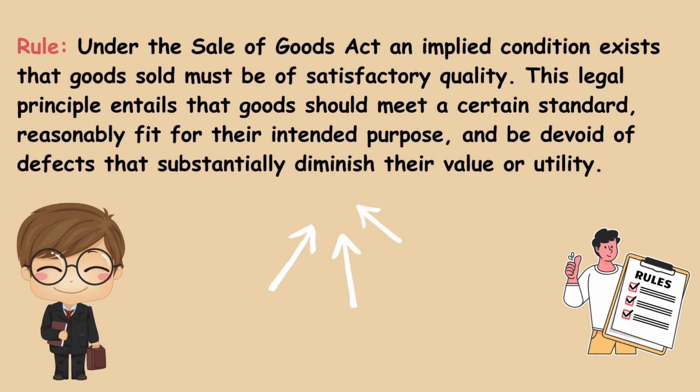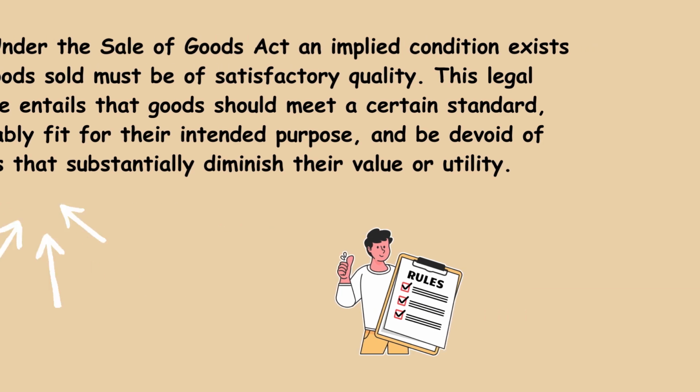Under the Sales of Goods Act, an implied condition exists that goods sold must be of satisfactory quality. This legal principle entails that goods should meet a certain standard, be reasonably fit for their intended purpose, and be devoid of defects that substantially diminish their value or utility.